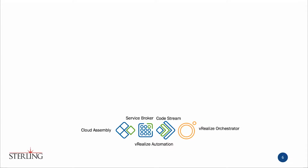vRealize Orchestrator is your anything as a service solution. So really, you can call out to multiple different endpoints and send payloads of data in order to create your custom automation to do basically whatever you want. I've had a lot of interesting discussions of everything that vRealize Orchestrator can do. It's a pretty awesome tool. So those are the services that are within vRealize Automation.